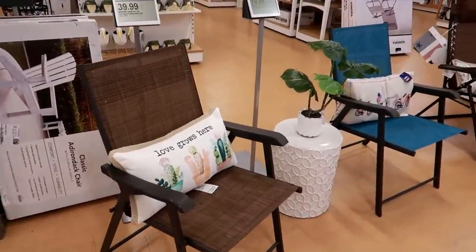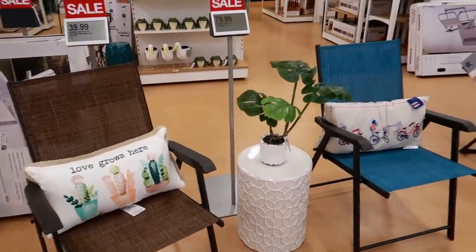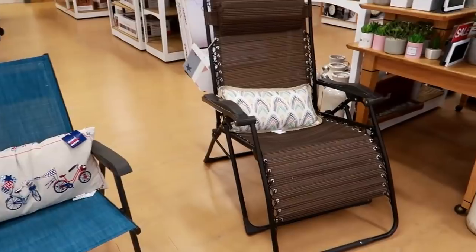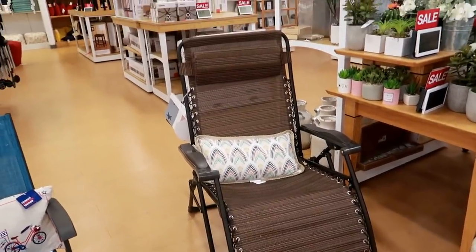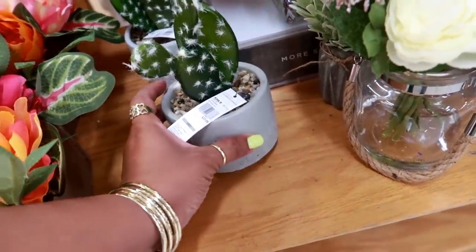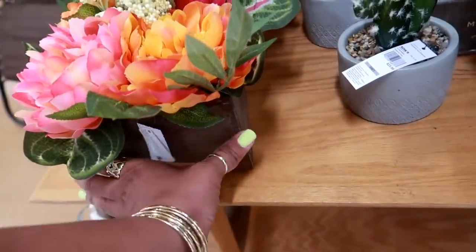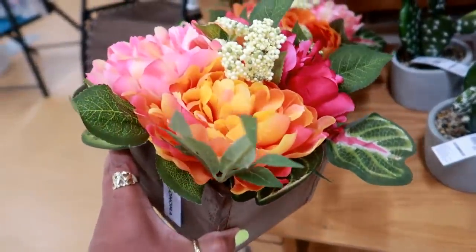They have that one for these for $39. I think that vase thing is $79. And then this chair right here, this is $23.99. Let's see. I don't see the price on that one. It didn't say a price, but those are pretty.